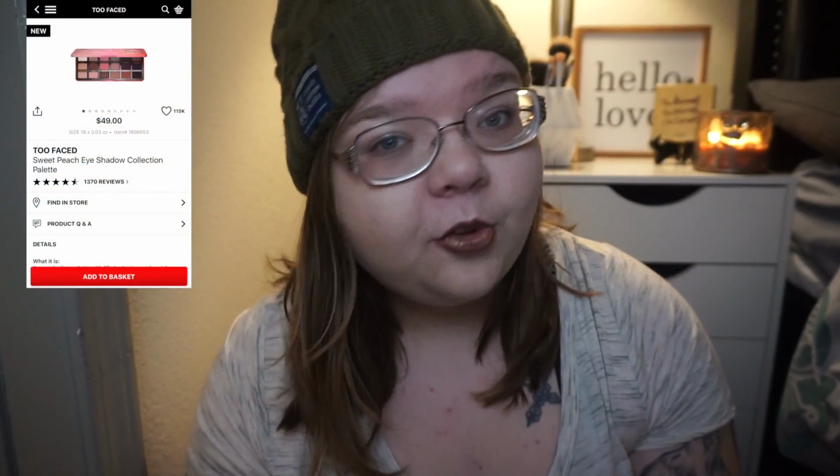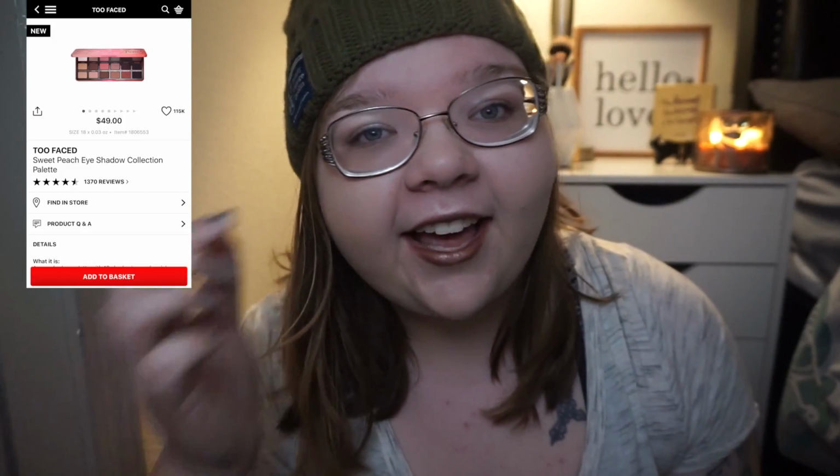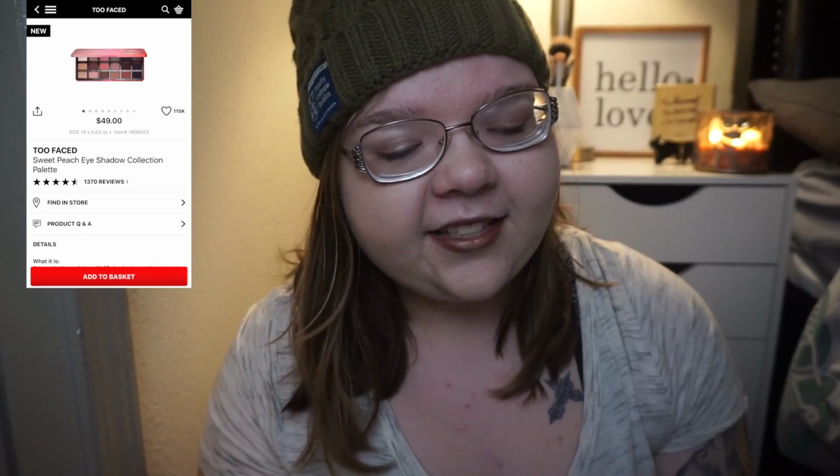Okay, moving on to the next one. I have a lot of eyeshadow palettes in this. The next one is, unfortunately, from Too Faced, and this is one that has really good reviews and that everybody seems to love, but that I personally am not going to buy. It is the Too Faced Sweet Peach palette. I know a bunch of people are going to be like, why? Why don't you want that? My reasoning behind this is the colors.